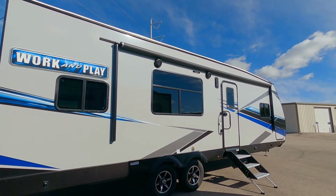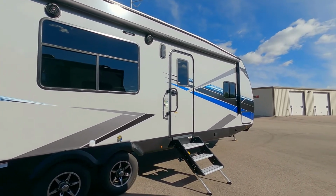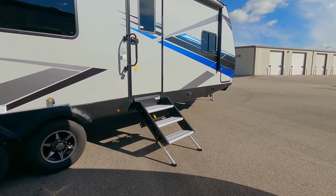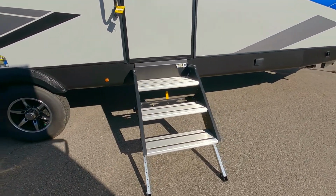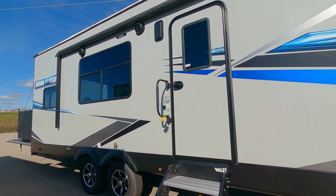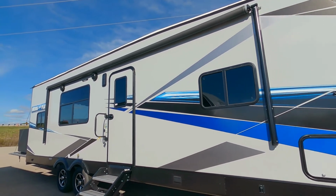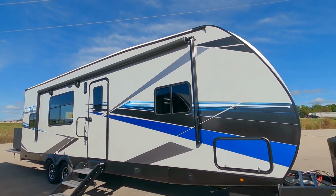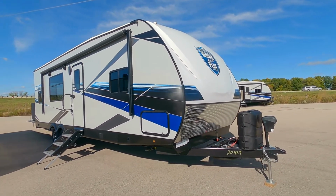Down the passenger side, we've got a 20-foot power awning with LED lighting, a 30-inch wide door, exterior speakers, and then this really great retractable aluminum step, 3-step aluminum step with the adjustable legs. So should be able to get that one leveled out quite nicely. Love the graphics package and the color combination. I'm a big fan of blue, and this one really hits the spot for me.